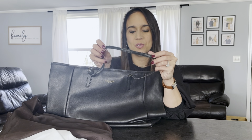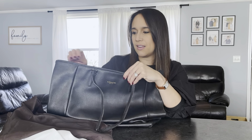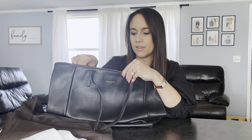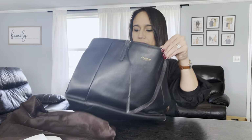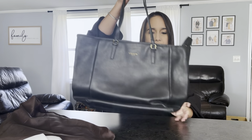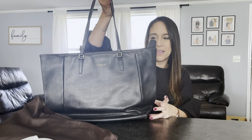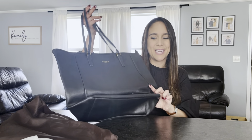Like the handles are so destroyed. I don't even know if I should take it into Coach to see if they can fix it. I think this is the City Shopper tote, but yeah, it's lined with cotton inside. It has some slip compartments, but man, this thing was with me everywhere. The handles weren't in such bad shape. I would probably still wear this from time to time.